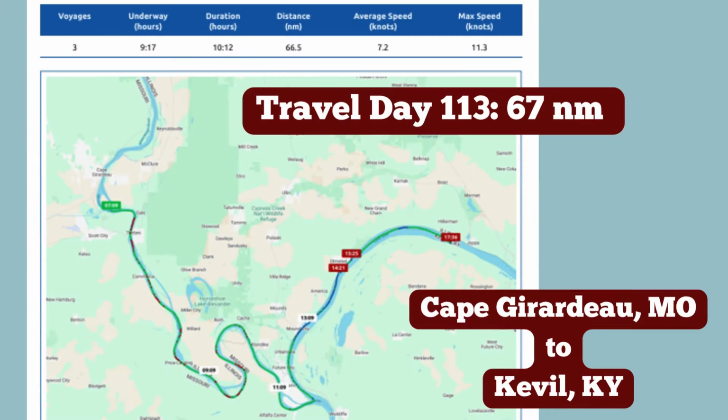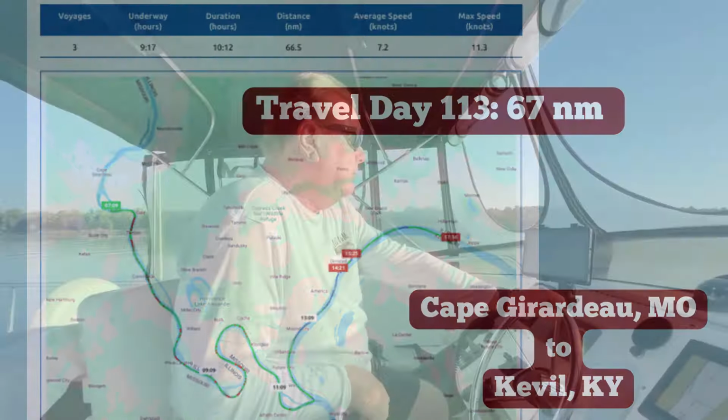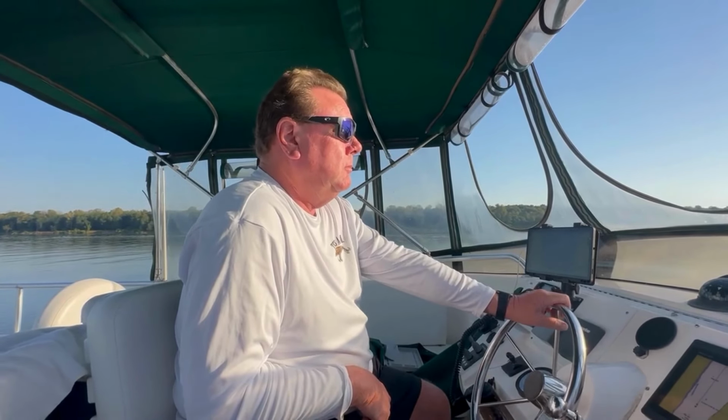Travel day 113. We went 67 nautical miles from Cape Girardeau, Missouri to Kevil, Kentucky. Well, good morning. Good morning. Just a quick, where did we just leave and where are we going? We left the Bean Branch Anchorage. I love it. We're headed to Paducah.